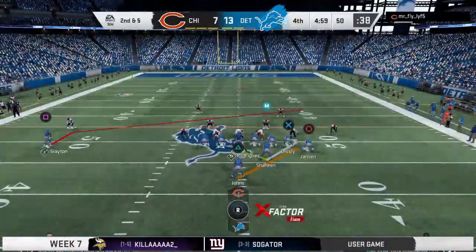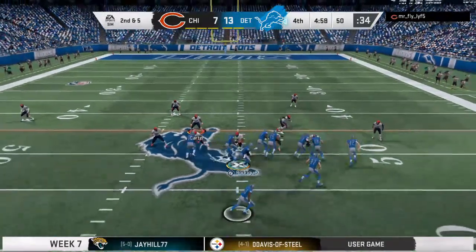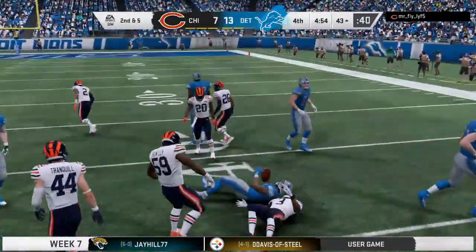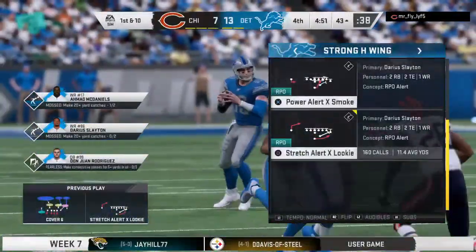Now a give, right side. Johns, and he'll get it down here to the 43. That one, a first down pickup of 8.